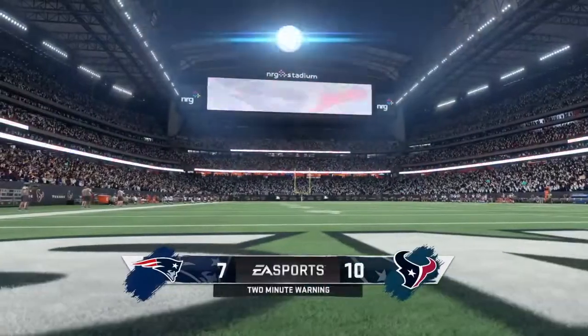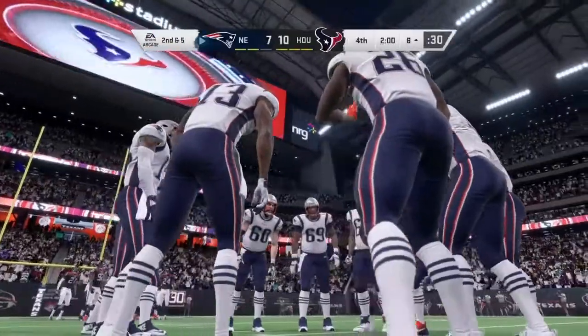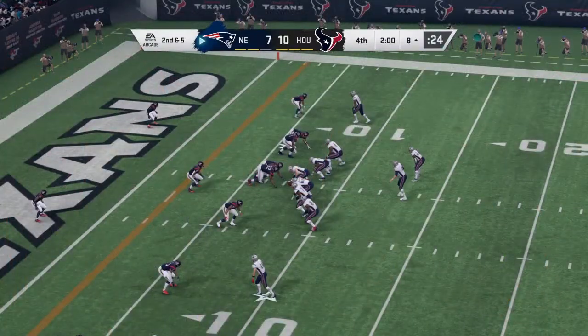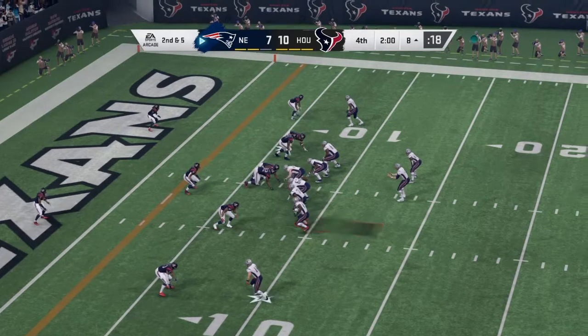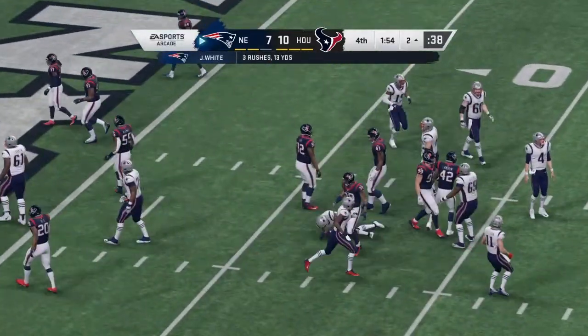3 points separating these two sides with 2 minutes left to go in the fourth. So the Patriots with a football as we get you reset. And let's see what they've come up with offensively after having time to talk it over. On second down, they'll run with White. And he's able to get it down to the 2-yard line.